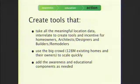I think that in order to do this, we're going to have to create more usable, more fun applications for the homeowners of those 127 million homes who maybe won't get funding from the government, but they're going to see a lot of news about this. They're going to want to do something about it. And I think that we have an opportunity to do something.